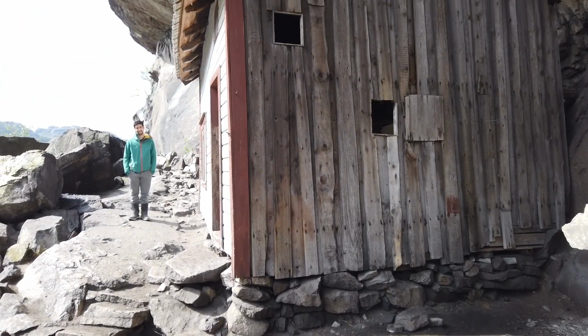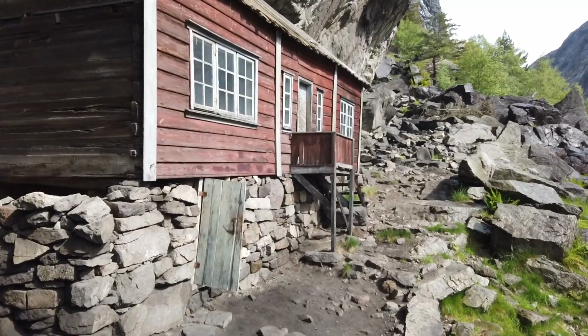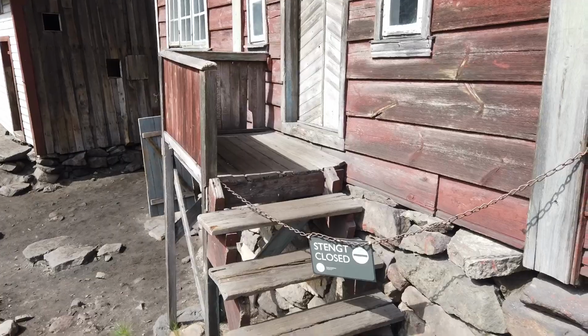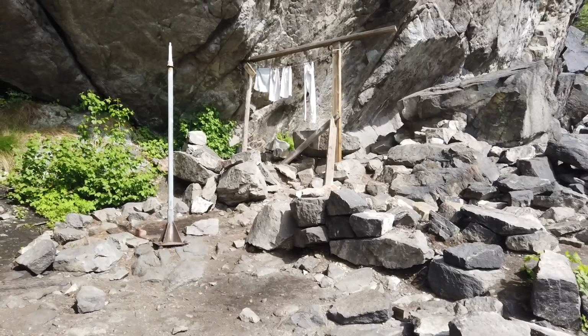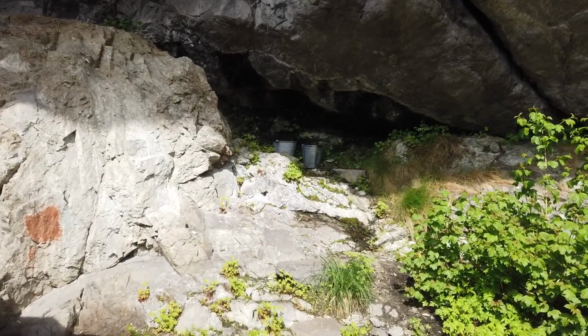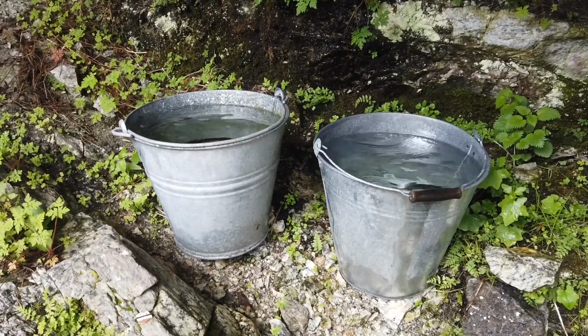And oh, this house was blue once upon a time. Now let's explore the red one. A little door. I guess this is for the sheep. This one is closed. Then they have the clothes to dry. There is a water source. They would come get their water from here. We actually need to fill up our bottles.